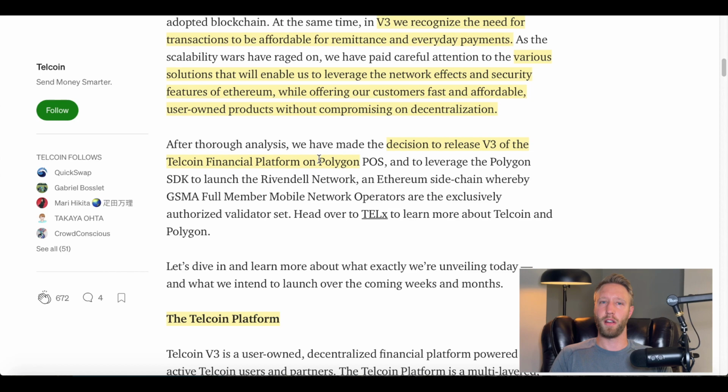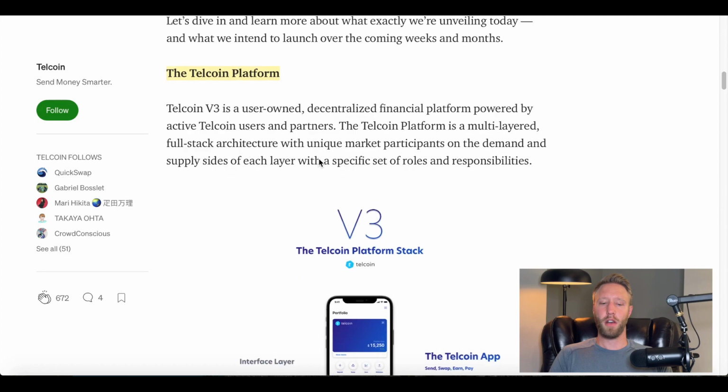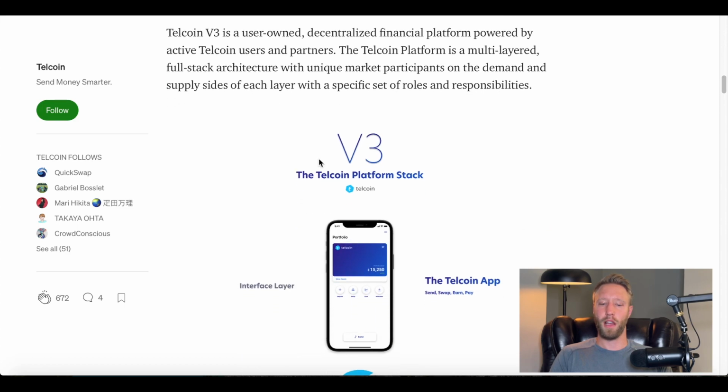And so I think this is a very good decision as well. They are looking for something that is going to be secure and is fast and affordable. And so I definitely think it's a good choice for this cryptocurrency. And so the Telcoin platform has 3 different things they have announced today.